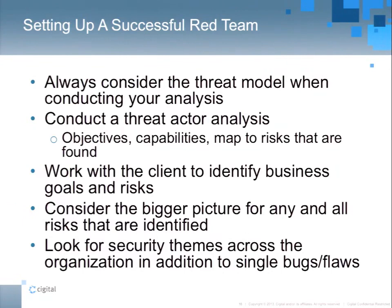A script kiddie who's running Metasploit, doing his MSF update, use exploit, set all this and then run, is going to have very different capabilities than a nation state that may be coming after a defense contractor like Lockheed Martin or Boeing. You really want to take those into account, because if you're reporting on an issue that only a nation state could potentially exploit or find, and you're telling people that this is running rampant throughout your organization, this is very likely to happen.